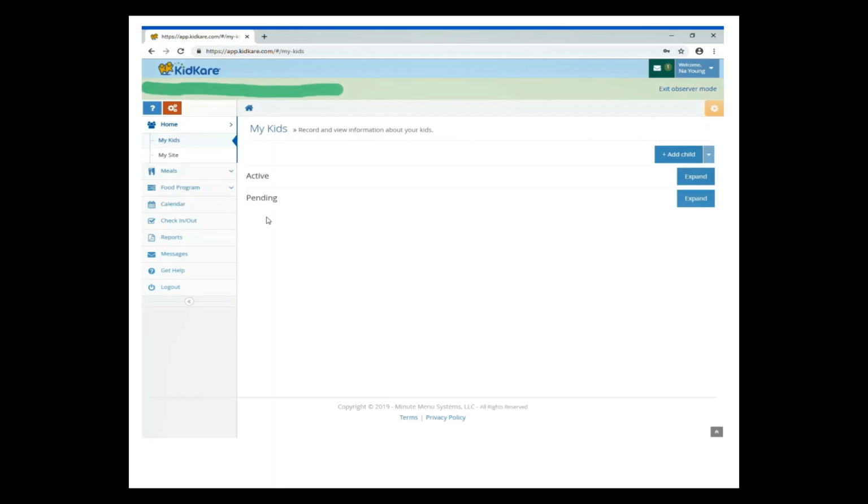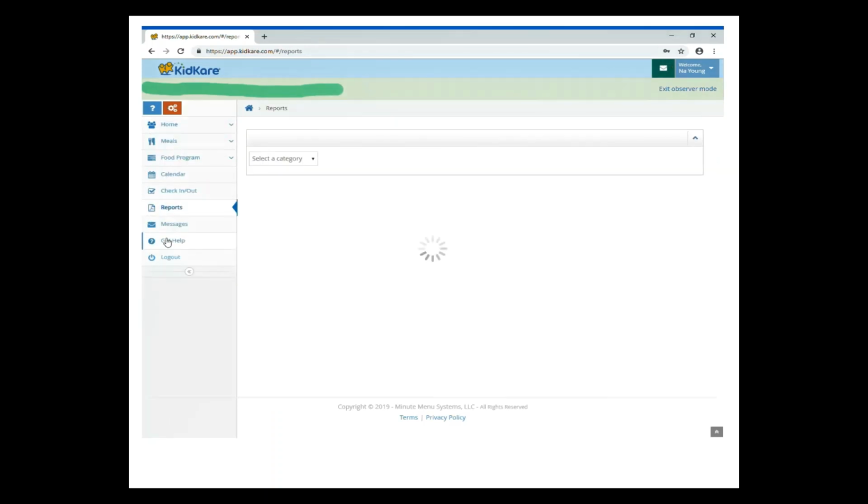To print the daily meal worksheet, go to Reports, Worksheet, Daily Meal Worksheet, Run, and Print.